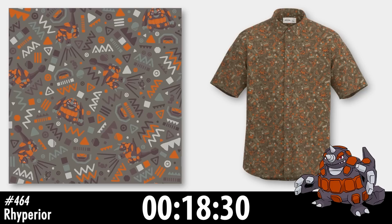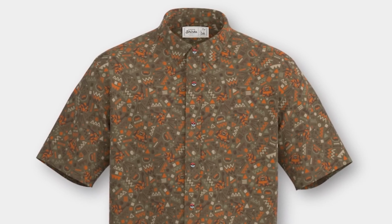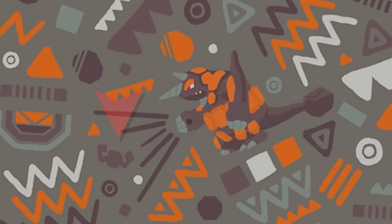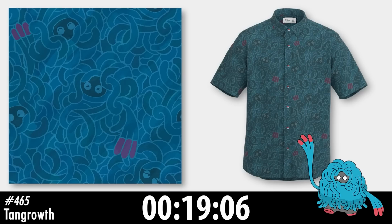Rhyperior. I never, once, ever, in a million years, thought I would say, I like Rhyperior's design. But I guess all it took was me talking about its shirt by Original Stitch, rather than talking about the Pokemon itself. Oh my gosh, it shot a Roggenrola and Geodude out of its cannon arms! It's just something about the colors and the rugged shapes and the lines all blending quite well here. It feels natural and cave-like, and from a distance it feels even better because you can see Rhyperior less. Oh, I guess I'm gonna buy a Tangrowth shirt.